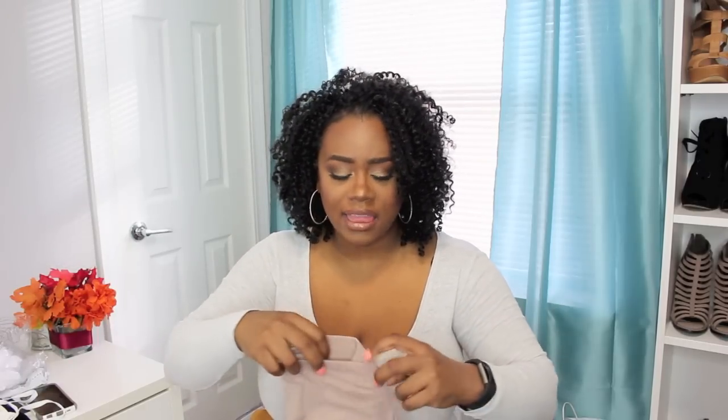Most of these are pencil skirts for work, because I work at a university, so I have to be business casual, business professional at work. So I figured let's get some more skirts. All right, so let's go. The first thing I did, like I said, is I got a couple of skirts from Forever 21. I got their pencil skirts, which is just simple.